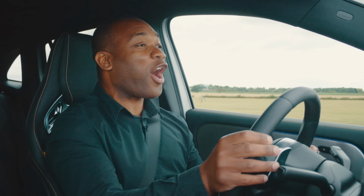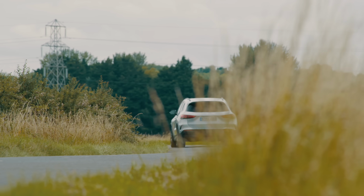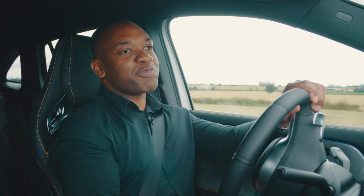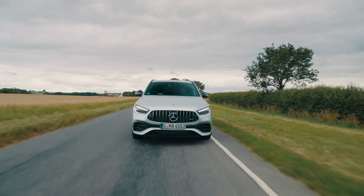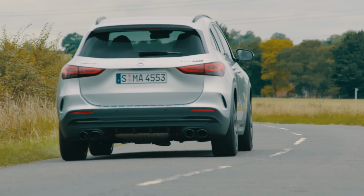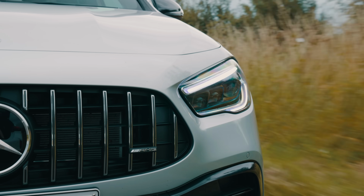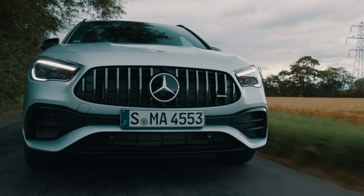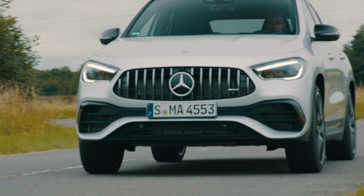The engine makes 421 horsepower, and that's good for a top speed of 170 miles an hour, which even I will admit is probably slightly too fast for the school run. And the torque is strong, 500 Newton meters by the time you get to around 5,000 RPM. So even though it's turbocharged and has plenty of low down grunt, the turbo engine behaves somewhat like a naturally aspirated unit and rewards you for chasing the red line.